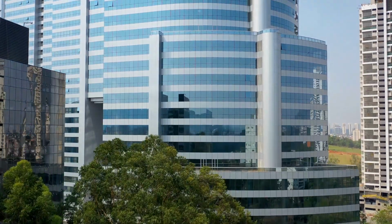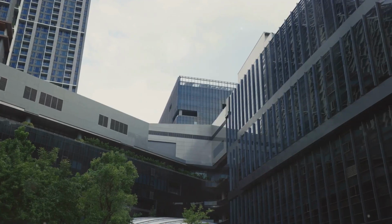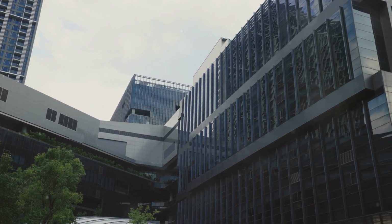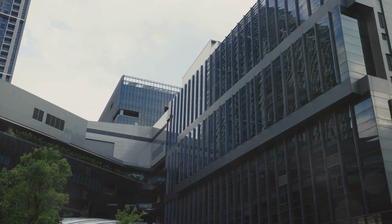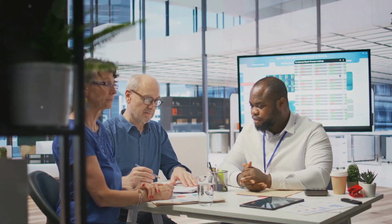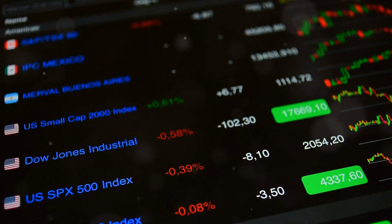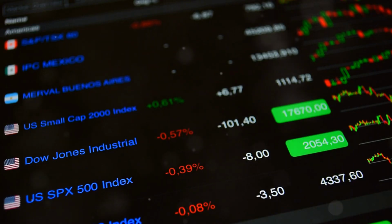They own and manage properties like office buildings, shopping malls, apartment complexes, warehouses, and even data centers, giving you exposure to a wide range of sectors. So why are REITs a great way to work towards that $100 a day goal? Well, it's all about those high dividend yields.